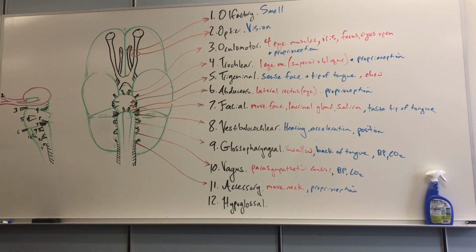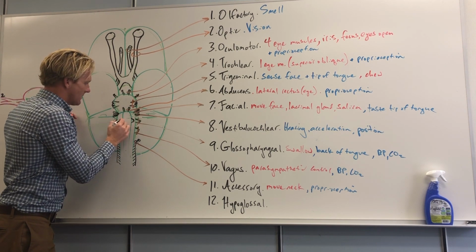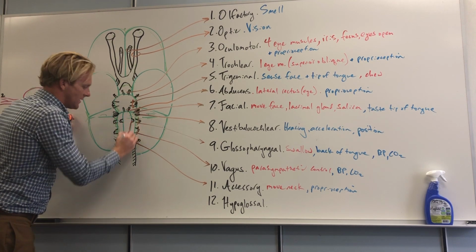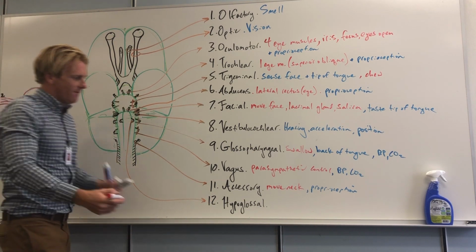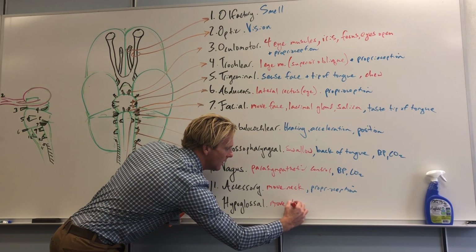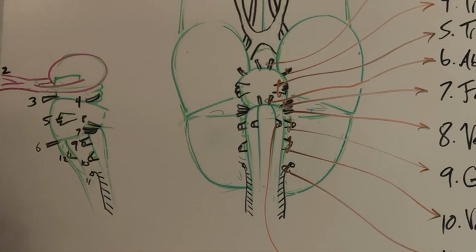This hypoglossal nerve is going to be located right here, more on the anterior surface of the medulla. This hypoglossal nerve allows us to move our tongue. And that's a motor function. This allows us to manipulate food and is also active during speech. So that's a pretty quick overview of these different nerves.